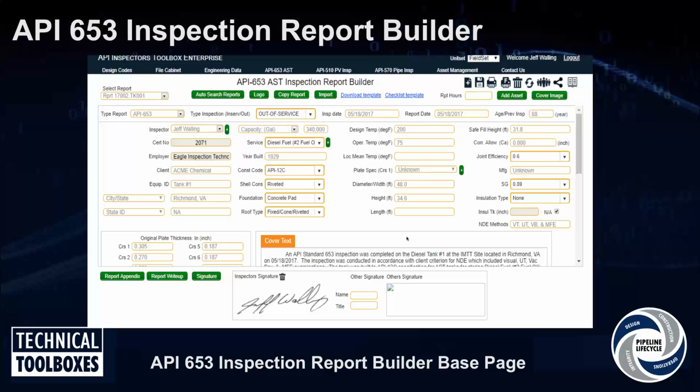So, all right, it also has a place for an executive summary. And of course, that's where you want to put your major findings or results from major NDE type inspections. Okay, and that's basically the module.